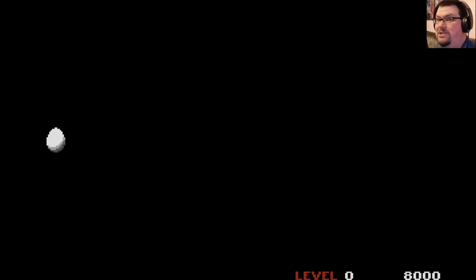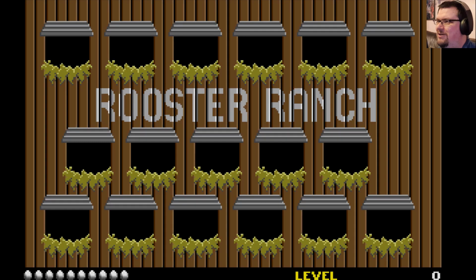Alright, you finish the first level with just one egg remaining. That's not too good. And then you have this stage here where you have to... Oops. You have to chuck eggs at the rooster by using these X and Y indicators. So you don't have a straight aiming sight on this one. You have to do it entirely using the arrows. And you have to do it before the rooster chucks an egg at you, which is quite difficult.